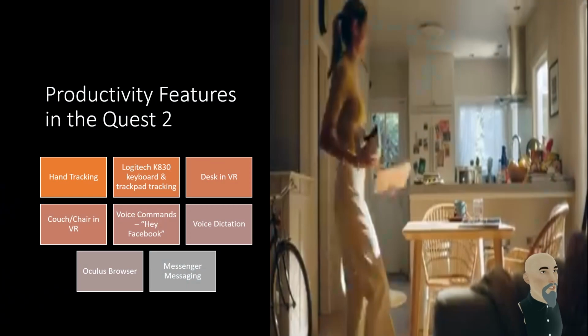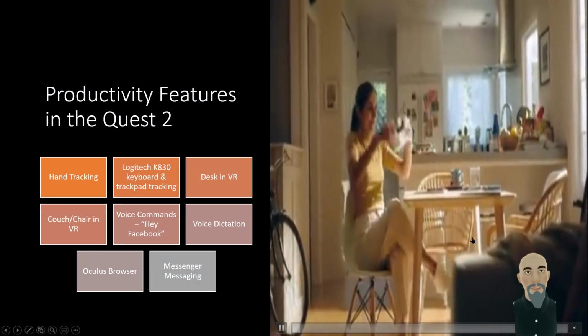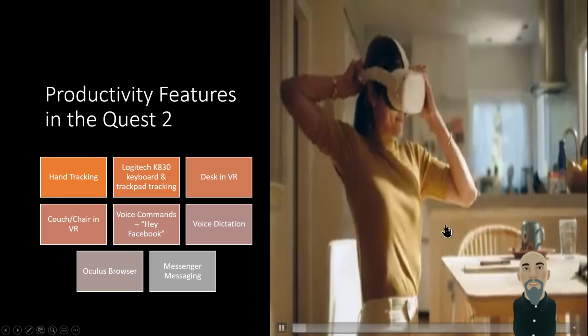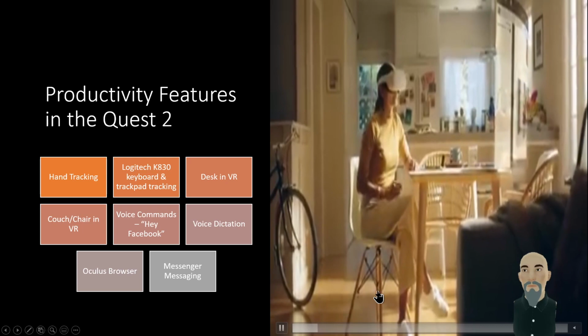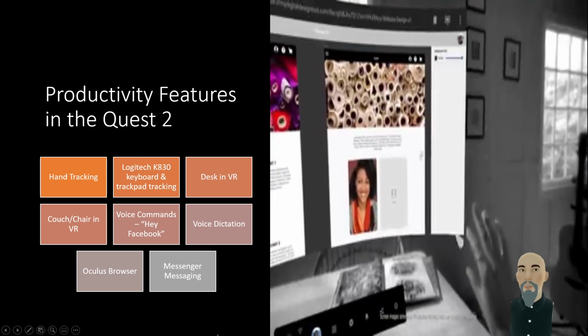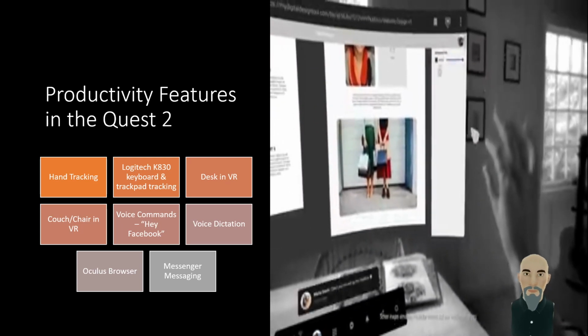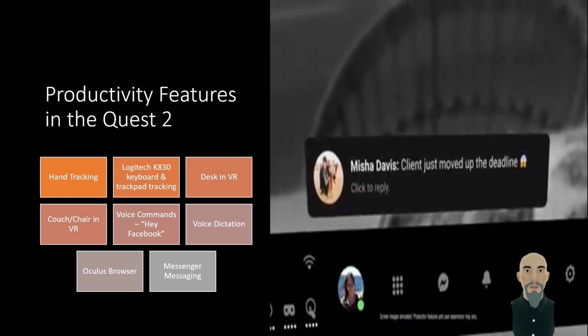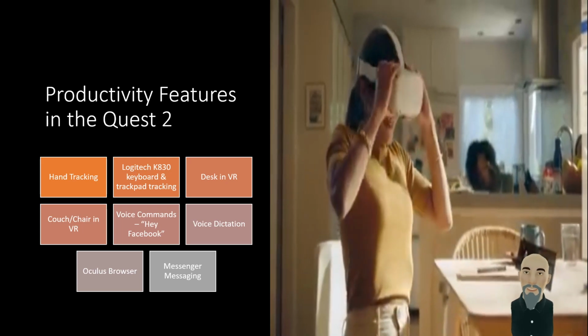Those of you who've used the Quest for any period of time no doubt have seen the video that's running on the screen right now. This is Oculus's production from just over a year ago, where they're giving us a sense of what they imagined and were planning and building at the time to allow people to actually get work done within a Quest headset.